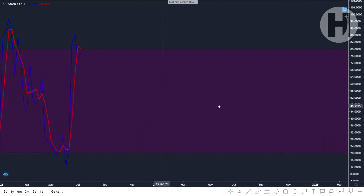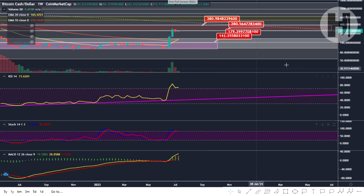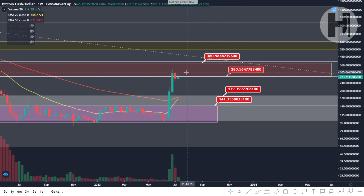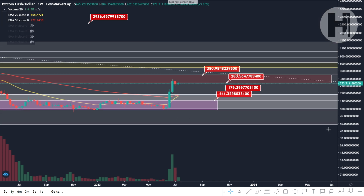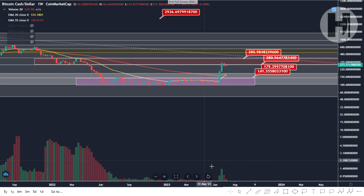The stochastic is also sitting very high above the index of 80, or actually 77. So I would say this is where you should be taking profits, or should have been taking profits. You still have a bit of time because you did pump to $320, but you're sitting at $273. And from where we are right now back to $180, that's a 32 or 34.5% pullback. So you can sell here, buy back 34.5% cheaper, and that's going to be a very nice swing trade. You can see we did get a bit of volume coming in here, so that's always good to see.